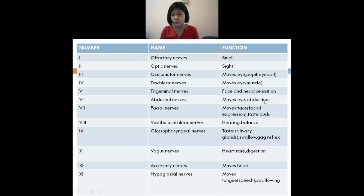Everyone? Yes, ma'am. So this is the difference between abduction and adduction. Adduction is like this. If we come closer to the center, that one is known as adduction. Abduction, here, it's far. I mean the eyes will move a bit away from the center. Did you all understand about the sixth cranial nerve, that is the abducens nerve?